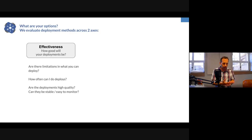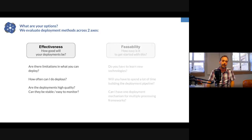And also, obviously, it's nice that you can do it and that you can also do it often, but how high quality are the deployments that you do? So will the deployments be stable? Will they be easy to monitor, et cetera, et cetera? That's one axis to evaluate the deployment. There's another axis that we call feasibility. And that is basically asking yourself the question, how easy is it to get started with this?